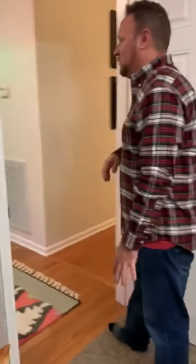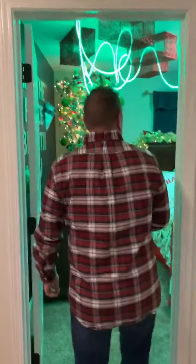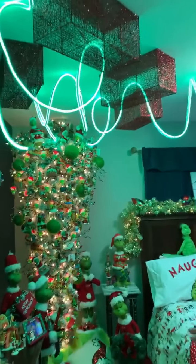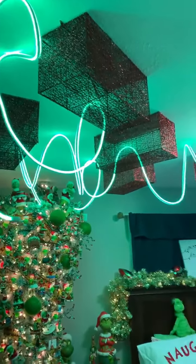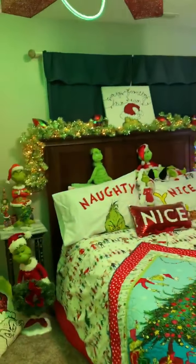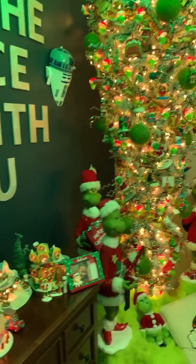And then the boys get to choose their themes every year. And so this year, our oldest chose Grinch, which I'm glad because I absolutely love the Grinch. So I wanted to do something super fun and super cool. I've used this really cool new tubing NeoFlex lighting on the ceiling, and just everything Grinch. Bed is Grinch, a beautiful quilt that was made for me. Grinch.